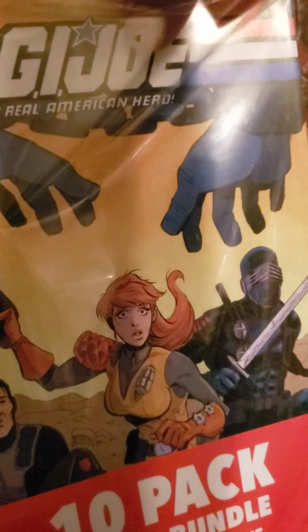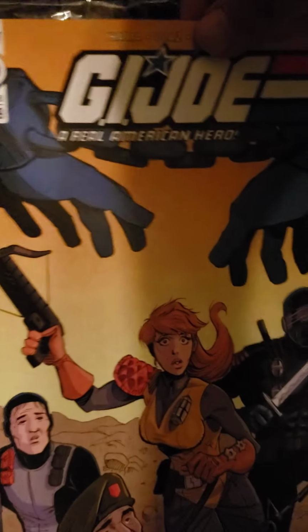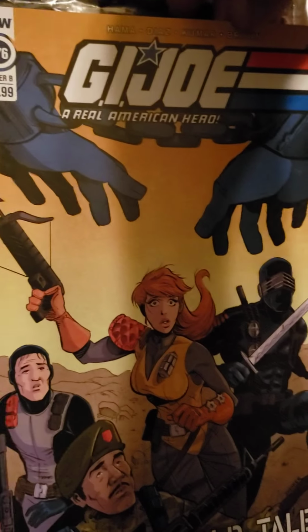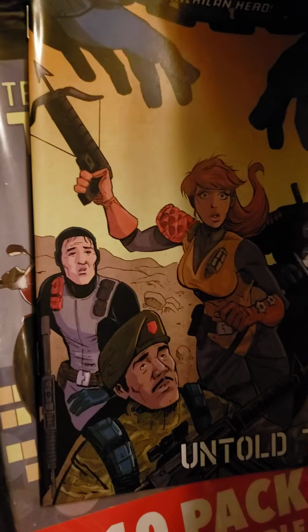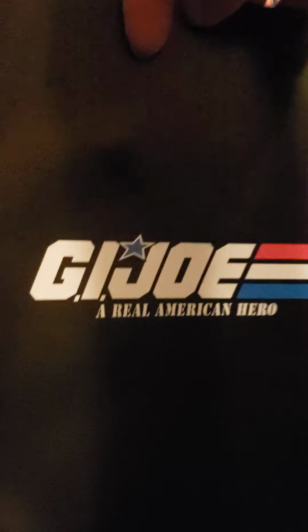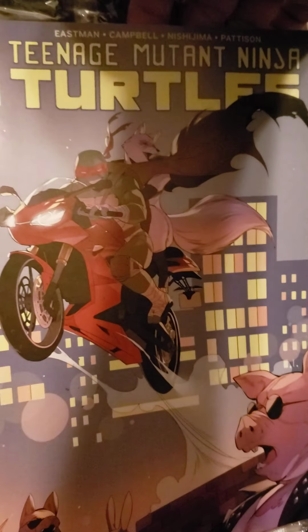Comic 10-pack comic books at OLLIES Bargain Outlet. We get G.I. Joe for your third comic book. Nice. Ooh, we got another Teenage Mutant. Oh, look at that. All right, cover B, issue 276 from G.I. Joe, The Untold Tales, which is awesome. Wow. G.I. Joe, A Real American Hero. This is awesome. Look at this. I got lucky. All right, we're at Batman. Teenage Mutant Ninja Turtles, issue number 110.